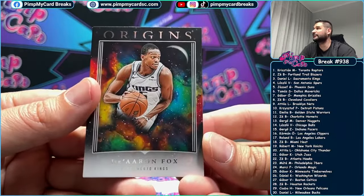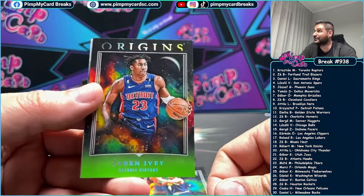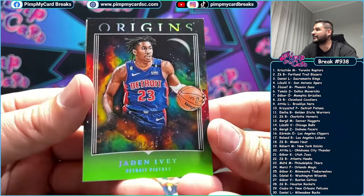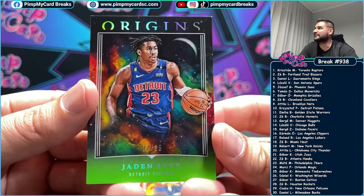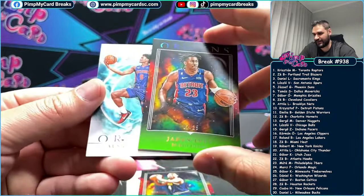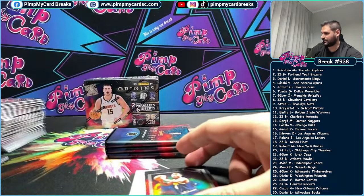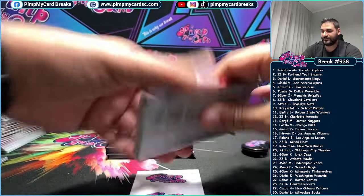All right, starting with De'Aaron Fox for the Kings. And then Jalen Piquet, Kate Cunningham, Kuzma. Jaden Ivey, number 45 for the Detroit Pistons. 7 out of 25. Whoa, that's a low numbered card. LeBron was number 60, but now we're down to 25. 7 out of 25, Jaden Ivey. Imagine just last year if this were a rookie card. Jaden Ivey, 7 out of 25. And Ausar Thompson, Detroit Pistons. And Piquet, rookie. All right, three left. Halfway through the third box now.